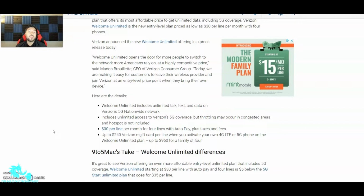It says Welcome Unlimited includes unlimited talk, text, and data on Verizon's 5G nationwide network, which here in my area, of course, Verizon does not have the biggest 5G network. That is still T-Mobile, but I believe Verizon's 5G is catching up really fast. This is the nationwide network, not the gigabit Ultra Wideband. It says it includes unlimited access to Verizon's 5G coverage, but throttles. Here's the big but: throttling may occur in congested areas and hotspot is not included. Ooh, so if you want hotspot, you're not going to get it with this. I mean, they do call it the welcome plan. I call it entry, but it's called Welcome.